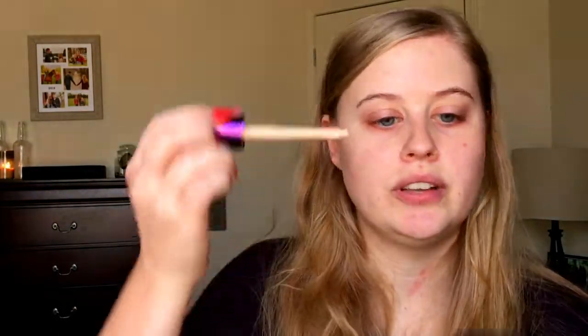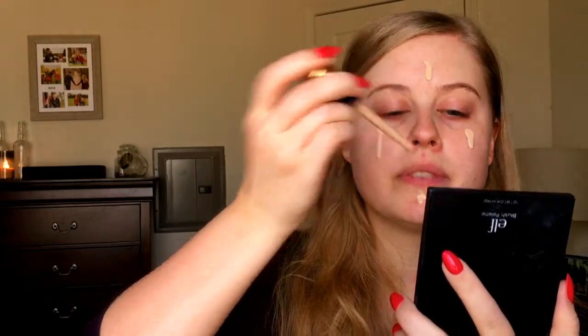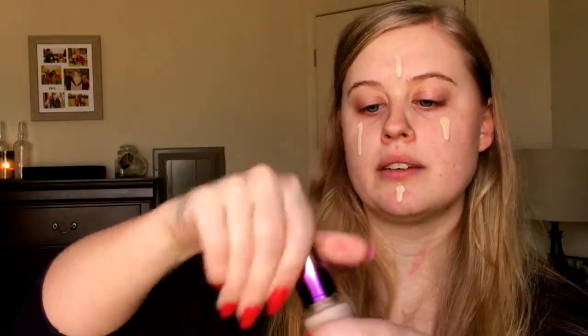I just take the little dropper. I just like to take the little dropper and actually drop the foundation on parts of my face. You know what? I'm going to get foundation all up in my hair if I'm not careful. Do I have a hair tie? I'm going to be right back. I need a hair tie.